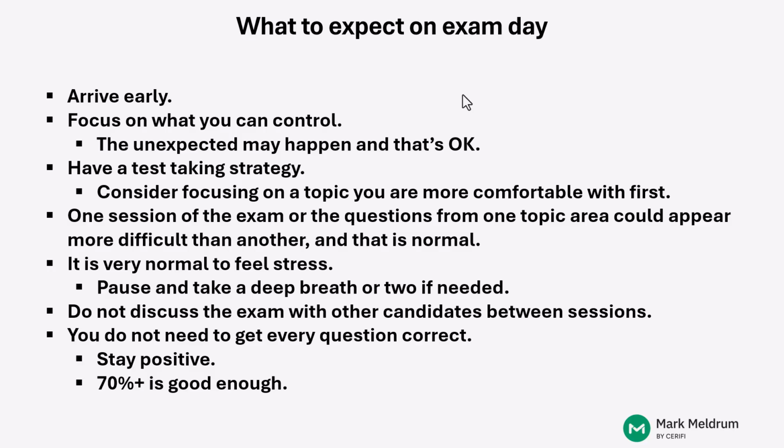So you might feel it's better for you to do all the FSA questions in a group. That's going to require you to skip around and answer just those questions, or you might find that it's better just to go in order of the questions in terms of how they were presented to you. But have a strategy. Already know what your plan is as you enter the test center and start one of those sessions.